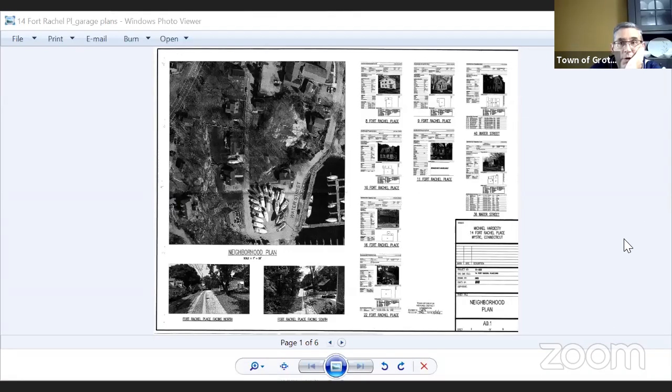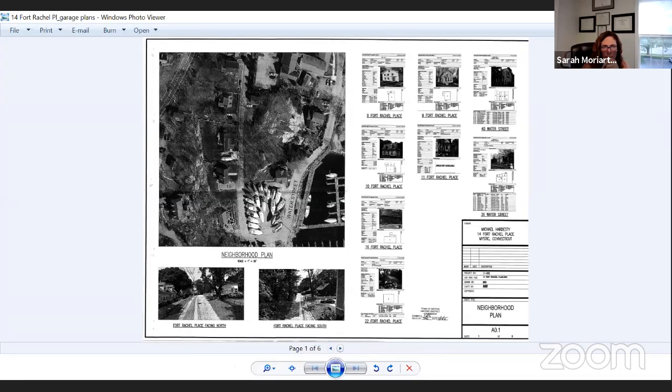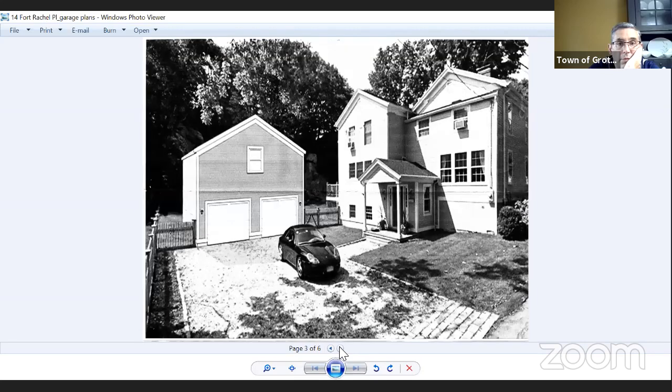All right, so this is it right here. Can you guys see that? Yep. All right, so that's page 1, page 2, page 3. Okay, stop there for a second. Like that, just without even knowing measurements, looks like a garage. And when we voted on it, I remember thinking, that's a big garage. I'm not even in love with the height of that garage, but it went through. But that looks like a garage.